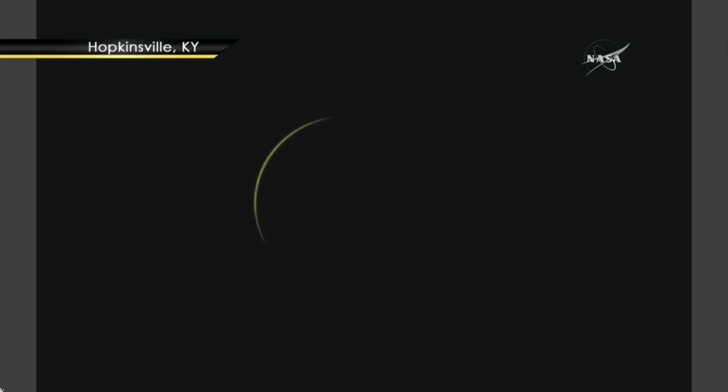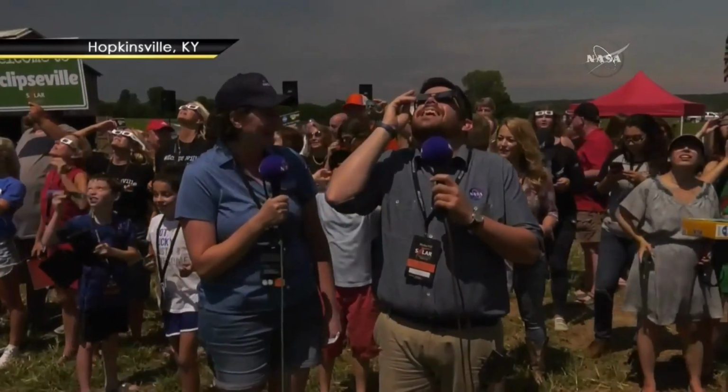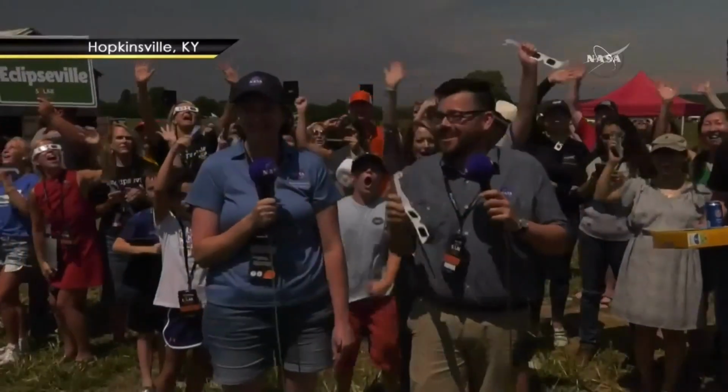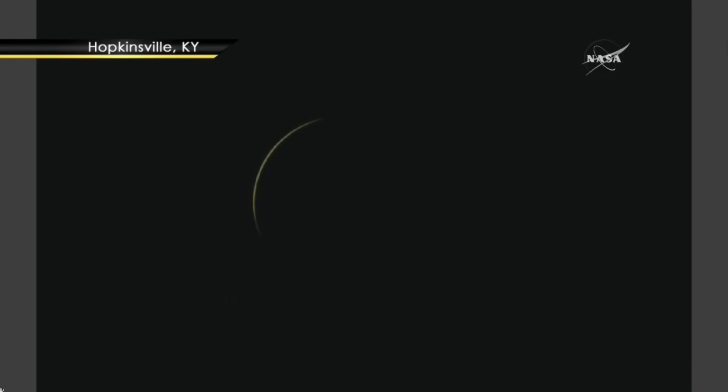Wow. It's looking like we're about 1 minute out now, and it's just getting smaller and smaller. Wow, this is amazing. The crowd's getting really excited too. Hey guys, who back there is excited for the solar eclipse? Wow, it's getting closer. It's just getting really close to nighttime. It's incredible. It's very dim. Definitely it feels like dawn or dusk here in Hopkinsville right now.